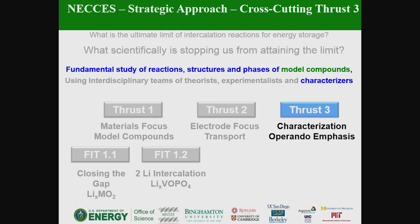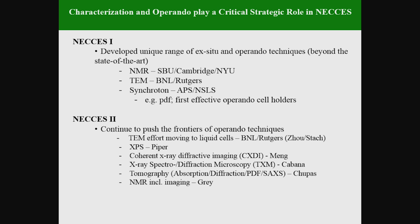Okay. Let me very quickly, in the last couple of minutes, just go through the characterization. I said this is our cross-cutting thrust 3. Karina talked most about it, so I'm just going to run very quickly through it. In our first 5 years, we developed, I would say, a unique set of in situ and ex situ techniques, well beyond the state of the art. We had in situ NMR, which Clare Grey was doing. We had in situ TEM, looking at reactions of conversion materials, and we had a whole series of synchrotron work, and we really did the first in situ PDF studies of battery electrodes during that period.